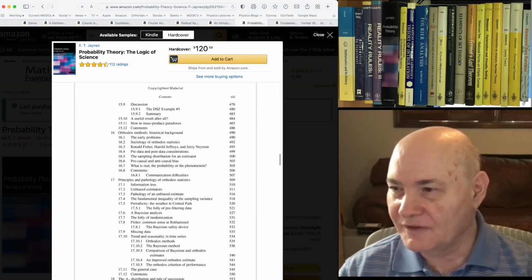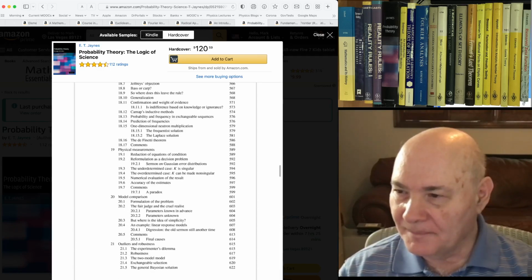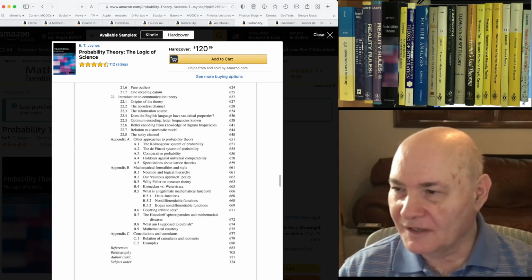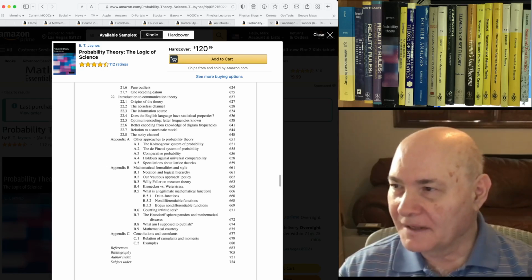It's unfortunate that he didn't get to quite finish it. You can see there are things that are left out. But it's all readable and controversial. And like I said, he talks about other approaches to probability theory and so on. But mainly he's trying to get rid of the infinities. Okay.